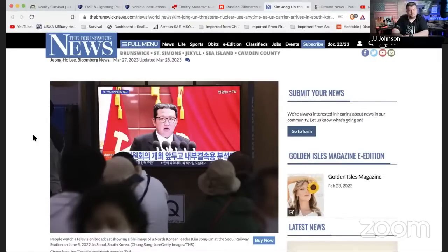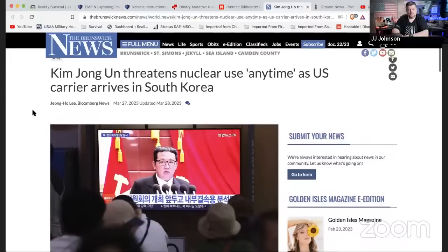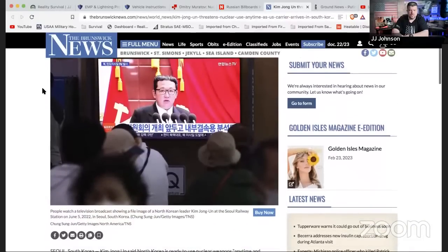Okay, next thing is, this was an article from the Brunswick News. Kim Jong-un threatens nuclear use anytime as nuclear carrier arrives in South Korea. Okay, so take a look at that picture of that guy right there. Does he look stable to you? He doesn't look very stable to me.